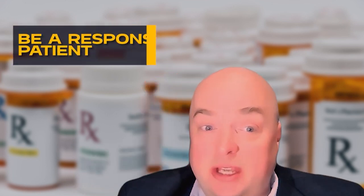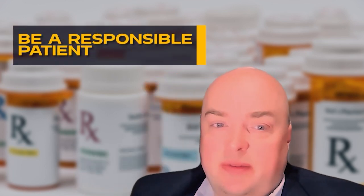Number one, be a responsible patient. One of the easiest ways to save is to also follow the directions that are outlined in the instructions for your prescription. Simply by not following the instructions, you could create other issues. This is the easiest thing you can do to keep your costs low.